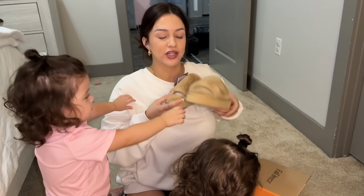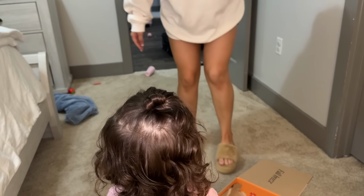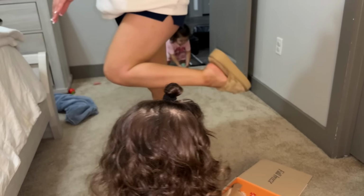Okay, so first things first are these fuzzy platform slippers. Let me try them on so I can show you guys. So pretty! I'm obsessed with these. Yay!